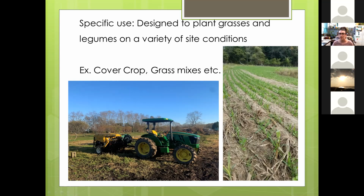Too soon after a rain event, and you might, like I said, get some more compaction issues, but the timing of it is what's important. And just to briefly mention it, because I feel like it's easier to hear it from a person than to read it off of a manual, I wanted to briefly mention how to do the seed calibration.